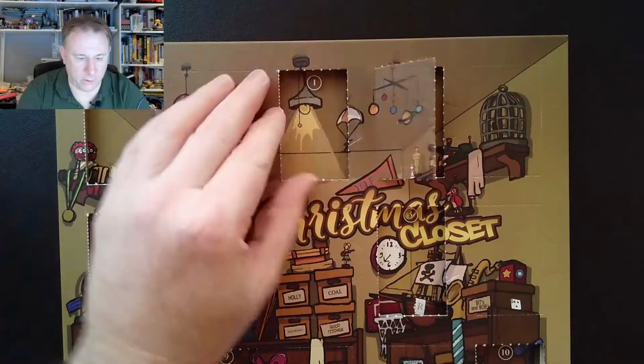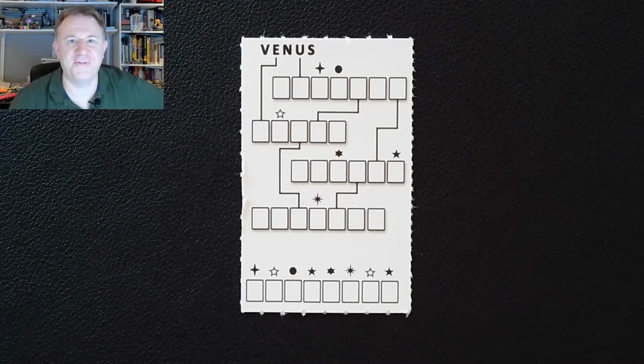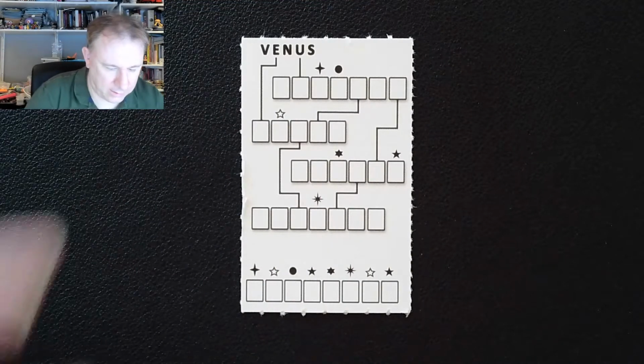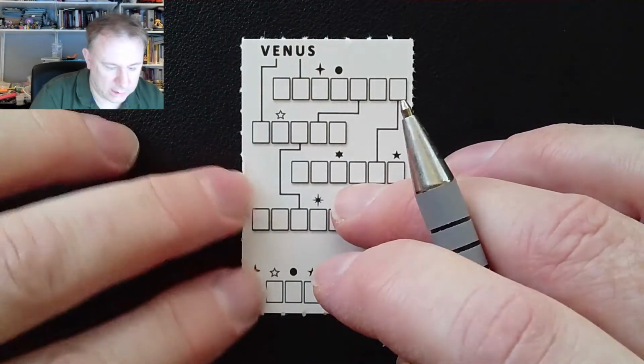So here we go. On the back is a puzzle. Oh, it's a word puzzle of some sort, isn't it? Let's zoom in and have a look at that. All right, so Venus, obviously the planet, but that E is linked. It's quite small, this. You probably can't see, but you can see against my hand how small this is.